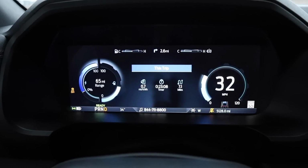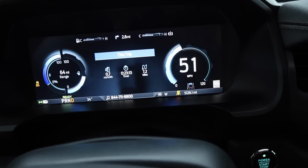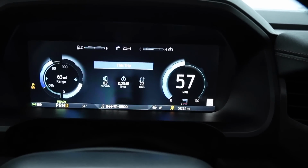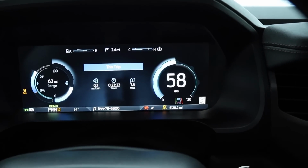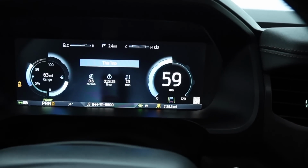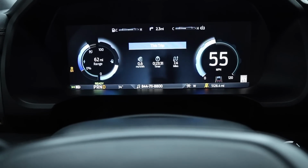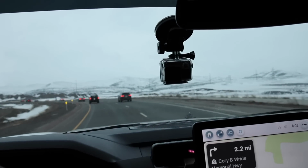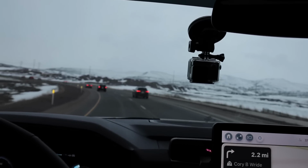Guys, ready for some acceleration? Here we go. This is a 6% grade, by the way. Wow. She's struggling. She's struggling. Like I said in the last video, that's a wide open throttle. It's a lot of sway too. Wait, we're at 62. Holy smokes, we are just burning through this battery.